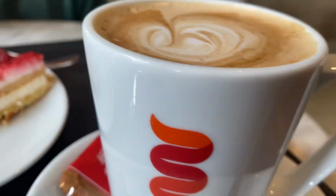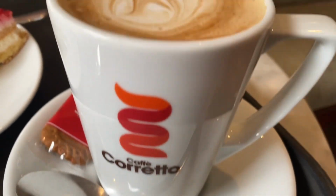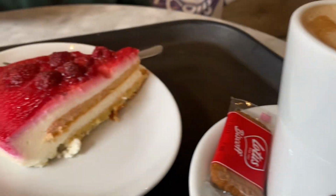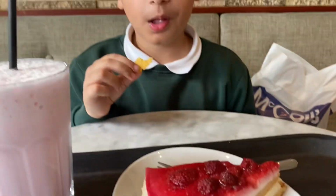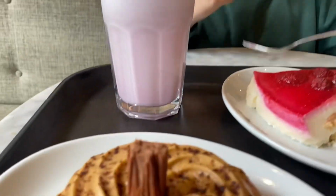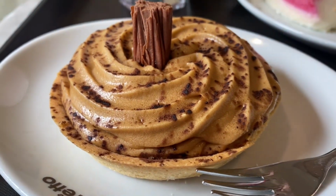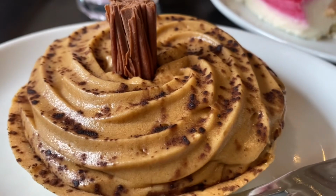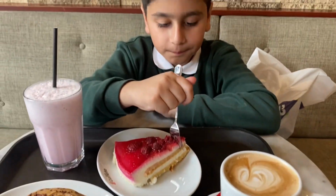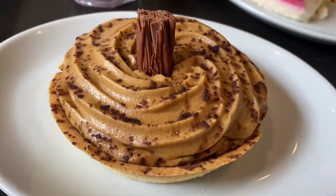So we're in Caretto. Let me show you the coffee. Really traditional coffee. We love it here. Ryan's picked the cheesecake and a strawberry milkshake, and I've been a bit cheeky with a banoffee. I bet you'll like the banoffee. And I bet you'll like the cheesecake. Yeah, so we'll try. Now I'm gonna make you try this, Ryan.